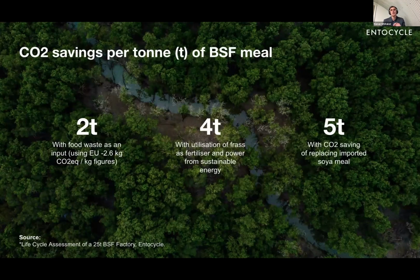When you start diving into the different products that come out of an insect facility, it becomes more and more exciting. If you're just using food waste, it can be a carbon capture process of 2 tons. If you're utilizing the fertilizer to replace chemical fertilizers, because insect poo literally is soil, and then replacing imported products, you can see why this is so attractive to customers. That's why the likes of Lidl Group, Tesco's in the UK, Veolia, the waste management company, multiple farming groups, and all the big feed groups are now entering this industry, either with partnerships or direct builds themselves.